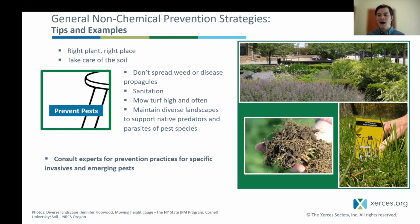For turf, mowing high and frequently is a recommended practice for healthy turf that minimizes weed pressure. So when it comes to invasives and emerging pests, we do recommend consulting local experts for the best specific prevention practices for your area and landscapes.